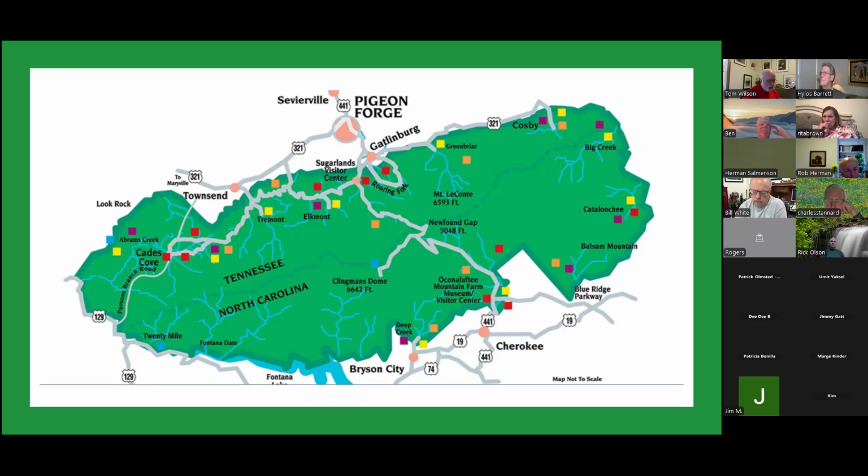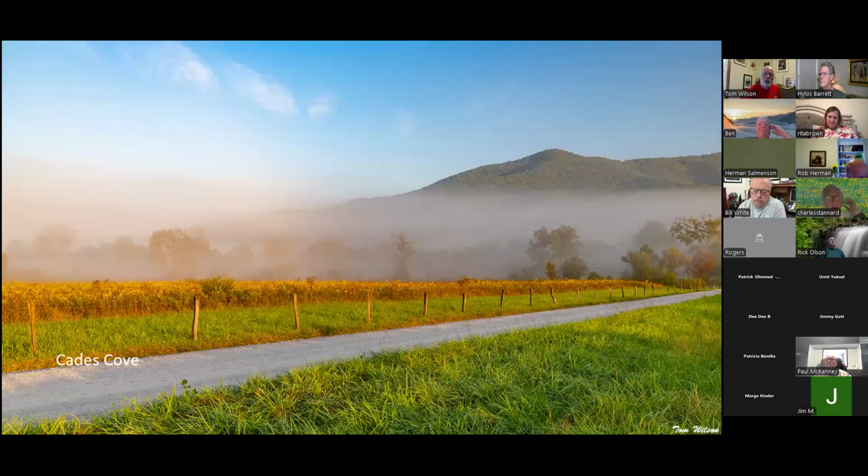2,900 miles of stream, and the weather there can really be extreme. It can get 20 below on the top of, say, Mount LeConte in the wintertime. And then it can be hot, but it's usually not that hot there. It's kind of tempered by the mountains.